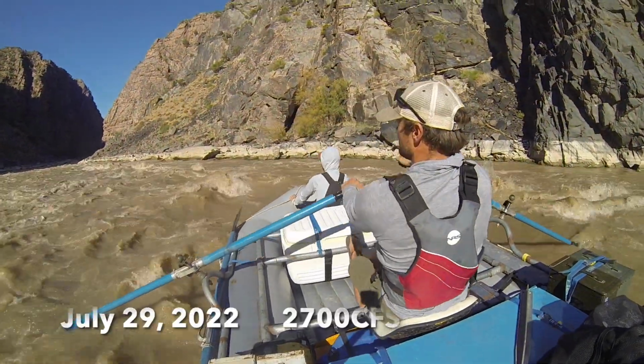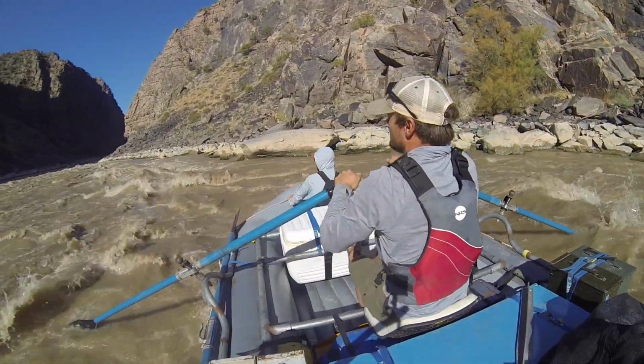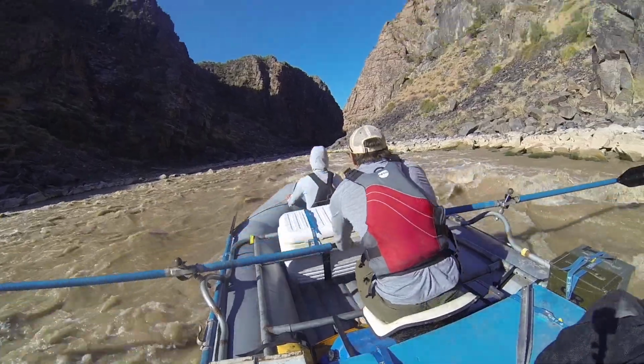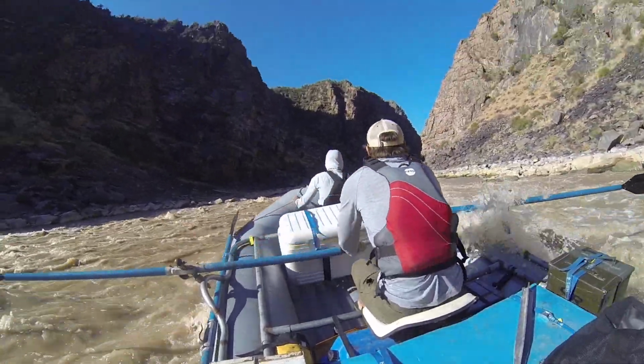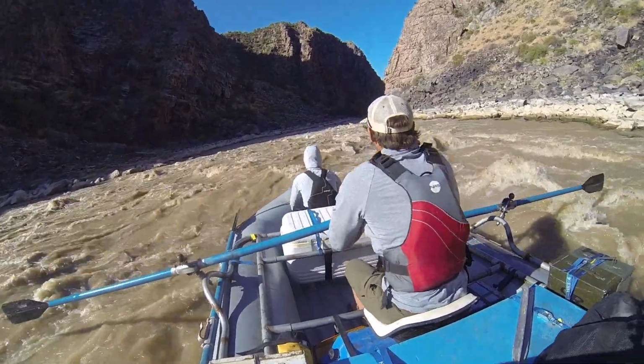Hello and welcome. This is Westwater Canyon on the Colorado River in between Grand Junction, Colorado and Moab, Utah. The flows are 2700 CFS and this is July 29th, 2022.